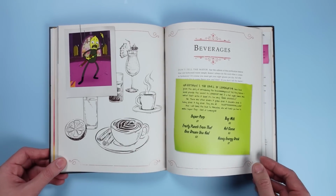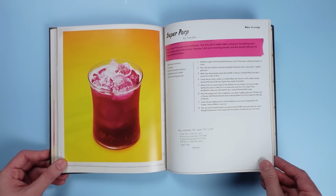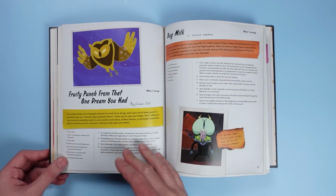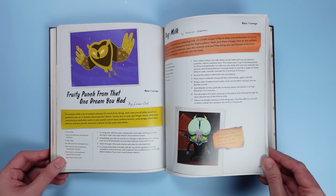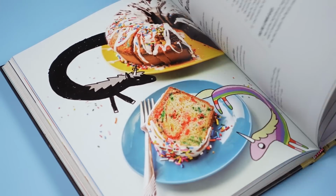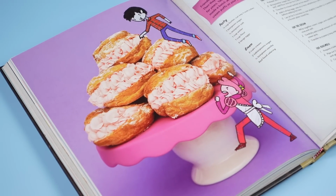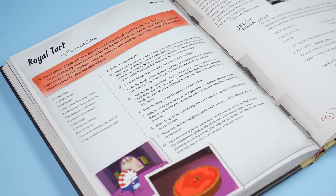The writing in the cookbook is also pretty fun to read. I dig the idea that the different recipes are written by different Adventure Time characters, and it's fun to read their different personalities come through the recipe descriptions. And the one thing I love the most about this cookbook is that the humor in the writing extends to the recipe steps themselves, so even the instructions are fun to read.